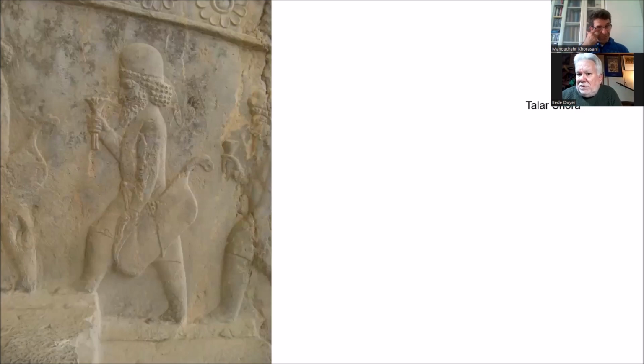Look at this. This is a nice one. You can see the suspension point for the Gorytos. Yeah, yeah. Metal pieces like this have been found. So we know that this is not just an artistic thing, it's a representation of a real object.